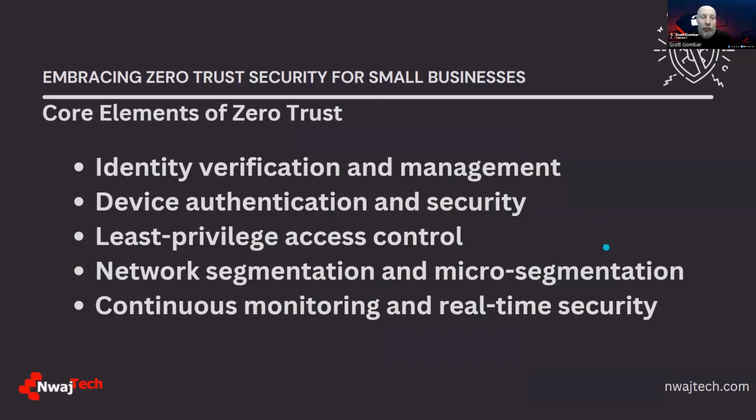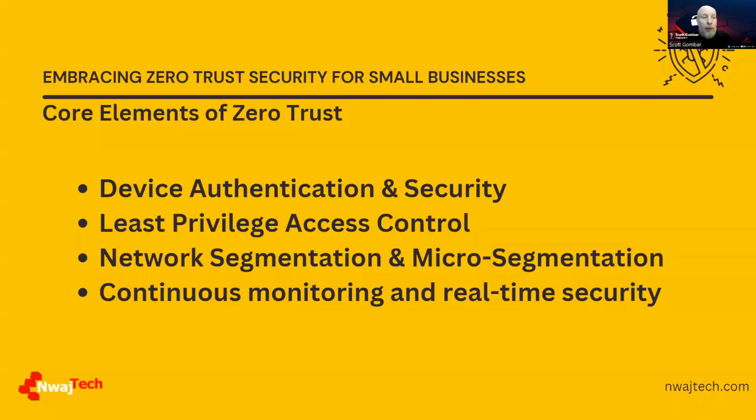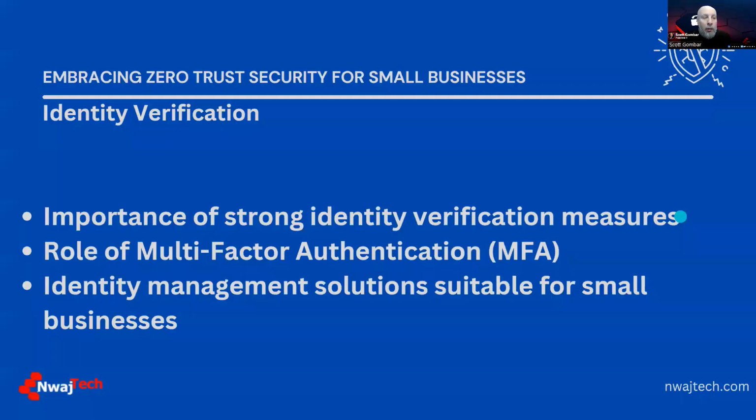Core elements of zero trust. So these are the core elements. We're going to go into each one individually. So identity verification and management, device authentication and security, least privilege access control, network segmentation and microsegmentation, and continuous monitoring and real-time security. These are the core elements of zero trust. So the first we've talked about quite a bit on the Tech Talk Tuesdays already. We're going to get into that right now.